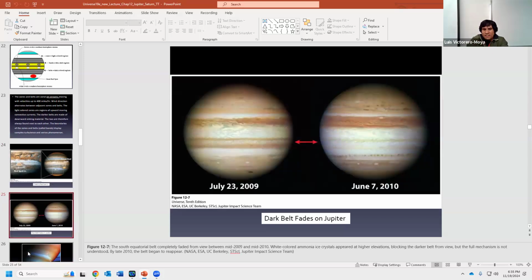So look at this picture here, right? Sometimes these dark belts seem to vanish with a Great Red Spot. We can still see the ovals here, right? This one here, here, here, here, but no Great Red Spot. That's because white colored ammonia ice crystals block the darker belt from view. All right.